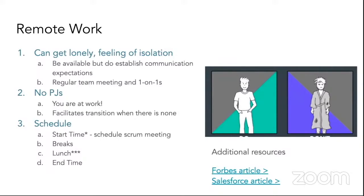And some of the very cool stuff that I advocate, and it's very important: dress up, show up for work. Even though you're in your living room or around your kitchen table, you are at work. Even though a suit is not required, do get out of your PJs, because that facilitates the transition from home to work, and it's very important to get to the state of work.